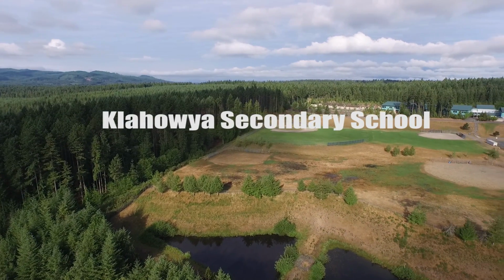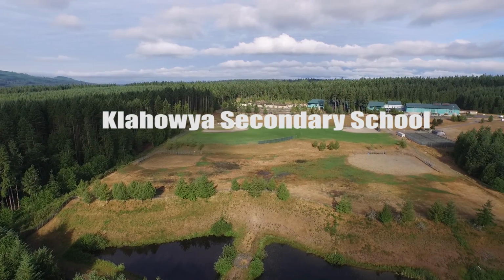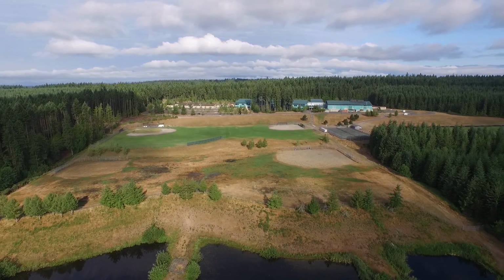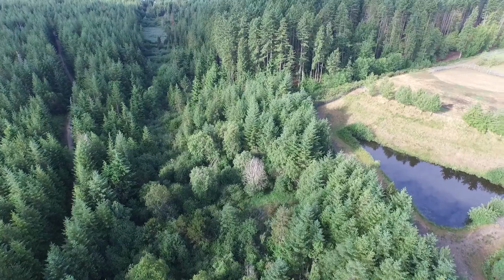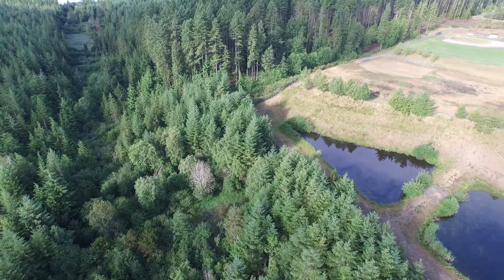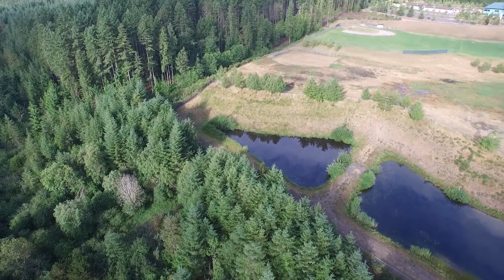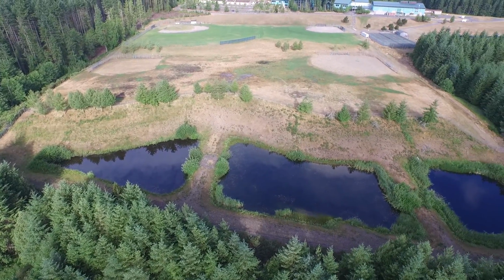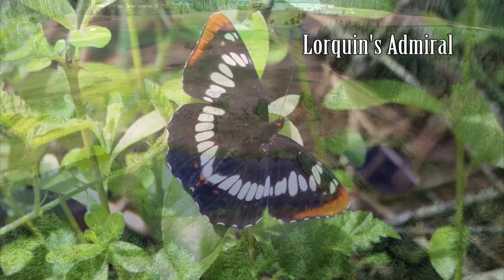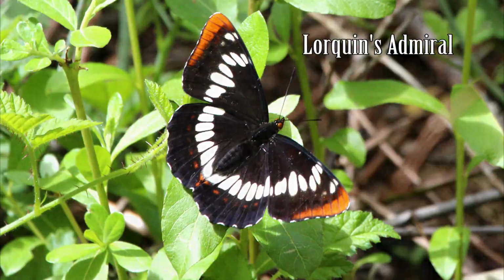Klahowya Secondary School is surrounded by the park and straddles two watersheds, Little Anderson to the north flowing into Hood Canal and Chico to the south flowing into Dyes Inlet. Raindrops falling on the school roof and parking lots are collected and directed into county retention ponds, where contaminants are removed prior to entering the headwater wetland.